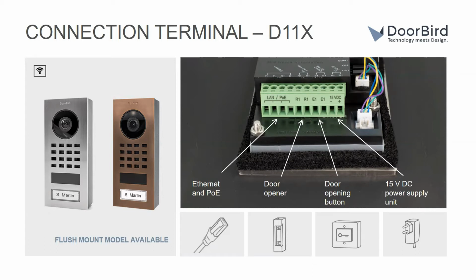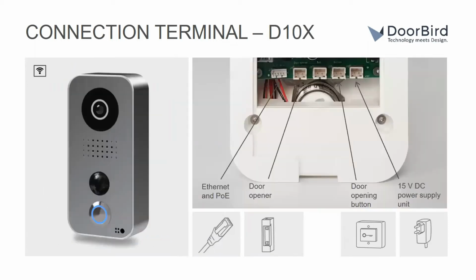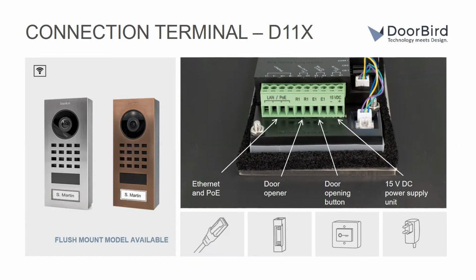So what it looks like as far as guts is you have the same connection, the ability for an Ethernet or hardwired connection. It can be powered by the included transformer or PoE, like all of our door stations and accessories. It has a relay. The relay here is configurable, however, so you can configure this based on normally open, normally closed, latching, or temporary. The D101 relay was just normally open. Obviously, it has the EXT terminal for using a third-party access control device, such as a request to exit button.